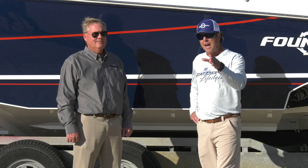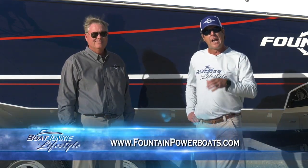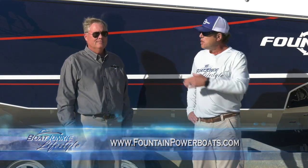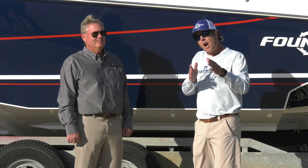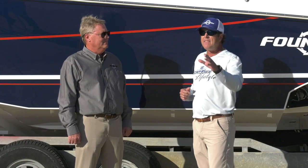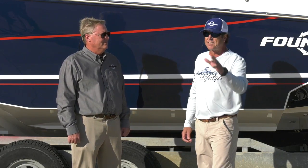One thing they have that's absolutely phenomenal: you get onto fountainpowerboats.com and you can build your own boat right there. You can pick your own colors. You can pick the color of the stitching in your fabric, the color scheme, the motor configuration, how you want everything to be in the boat. You can custom build that. Or you could go right down to the Bonita Boat Center and they'll sit right there and help you custom build your very own Fountain. It's a lot of fun and an exciting day when you can sit down and build your own Fountain Powerboat.